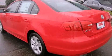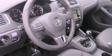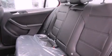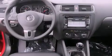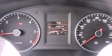Features include commercial-free satellite radio, alloy wheels, cruise control, a leather-wrapped steering wheel, an anti-lock braking system, heated side view mirrors, a rear window defroster, a keyless entry system, and a sunroof enables you to fill the cabin with fresh air at the push of a button.